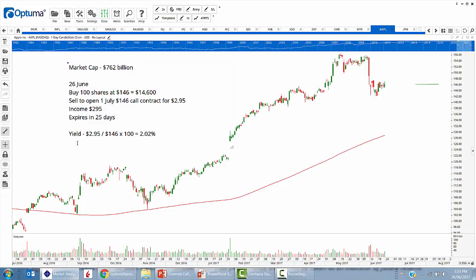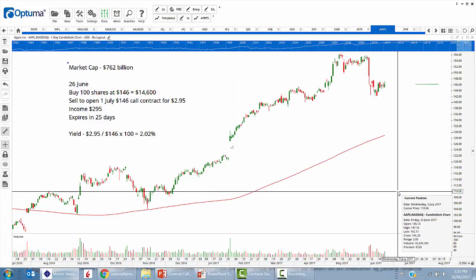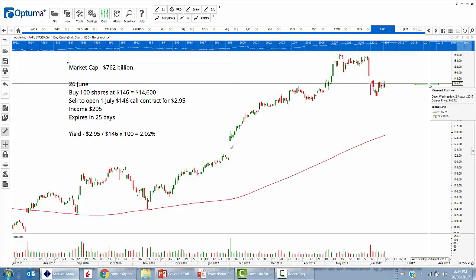Now, if you want to look at the yield return on that, then it's $2.95 divided by 146, and of course, multiply it as a percentage, gives you 2.02% for 30 days, which is a very useful return indeed, particularly in owning one of the world's biggest stocks. Now, this is not a trade that personally I would do, because I actually use a higher hurdle for initiating covered calls. I actually want to get a better return than 2% a month. But a lot of people would be very happy with 2% premium for a 1 month period. So there's the entry there.